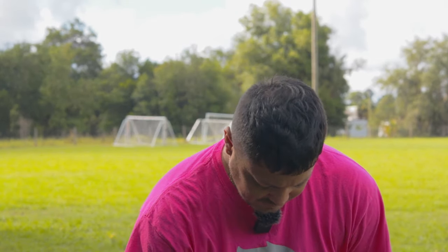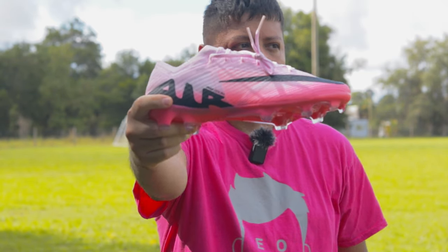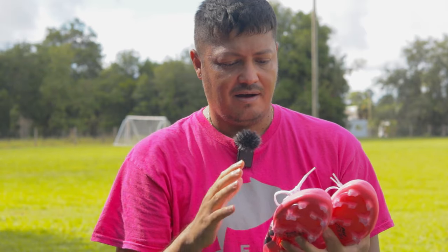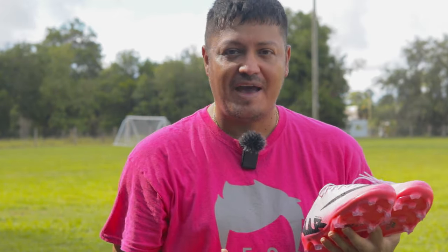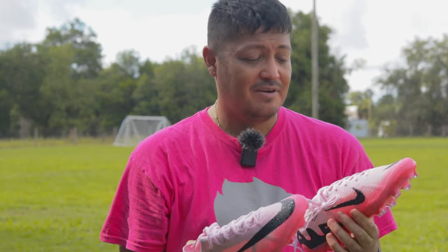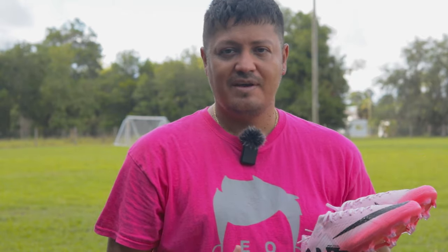And then the second pair that I like is, of course, the Mercurial Vapor. And yeah, this is another boot that just gets it done. You know what it's gonna give you. It's lightweight, speed. You're gonna feel fast. It doesn't make you faster, but you're gonna feel fast, feel light on your feet. And honestly, it's like a placebo effect. It does give you that little bit of confidence, that little bit of, I feel flashy, I feel quick, you know? Especially for players like me that aren't super fast and rely on their touch.